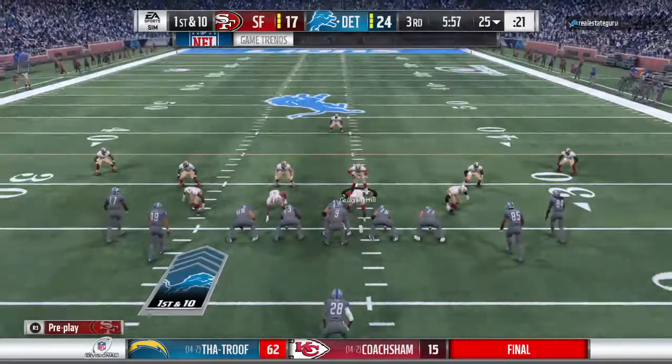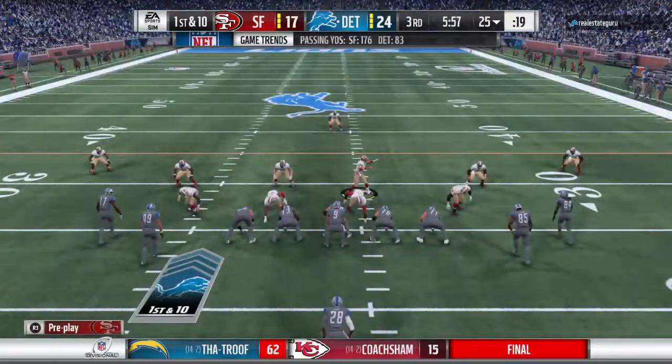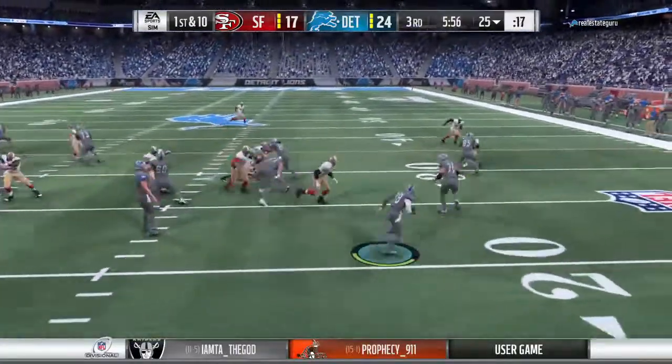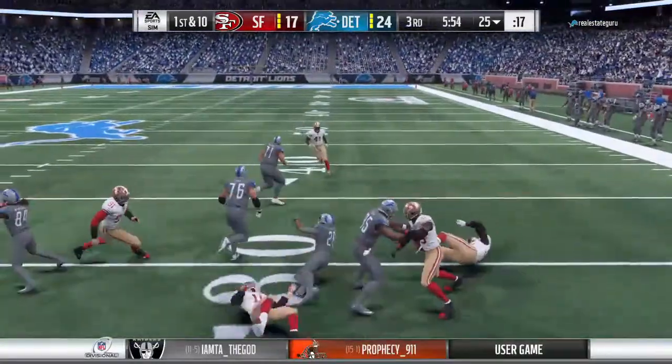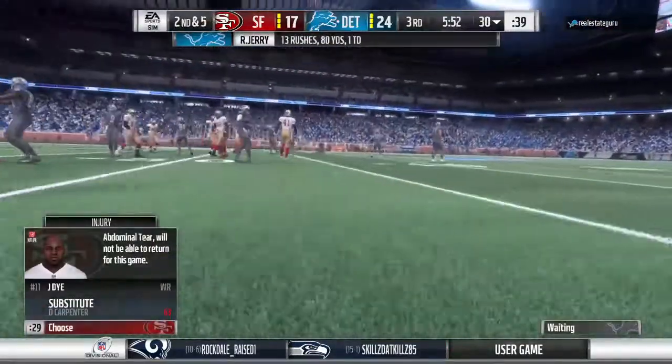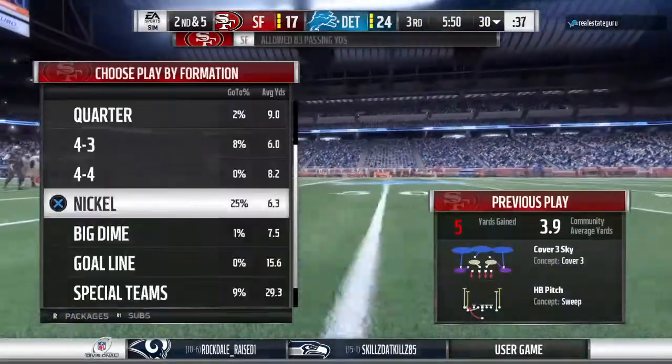Change your tendencies, try and hit them a little bit more with some things they didn't see in the first half. We'll see if they do just that. Now they'll run it on the toss. And he'll go down right at the 30-yard line. Give him 5 on the carry there, and it'll be second down.